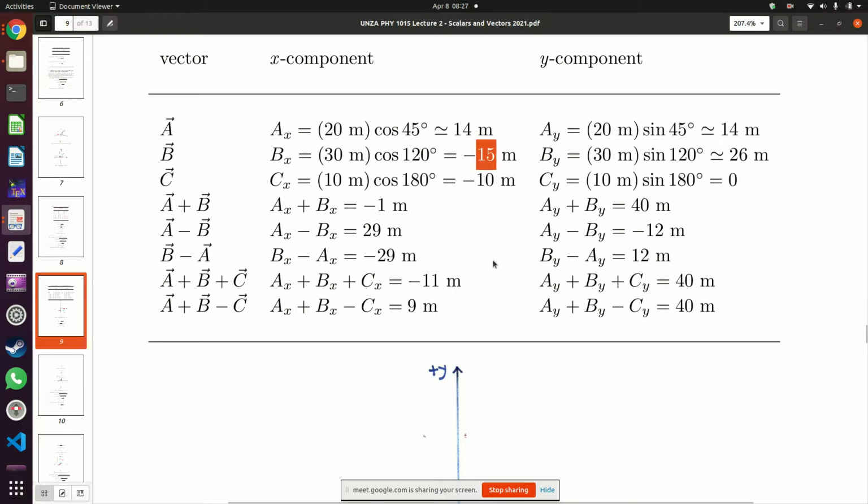Okay. So a plus b, this is a vector. A minus b is going to give us a vector. B minus a is going to give us a vector. A plus b plus c is going to give us a vector.